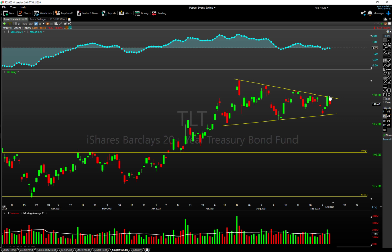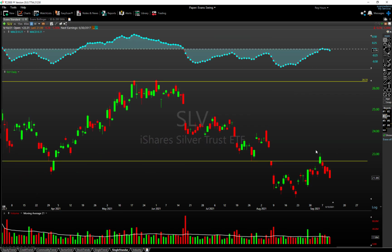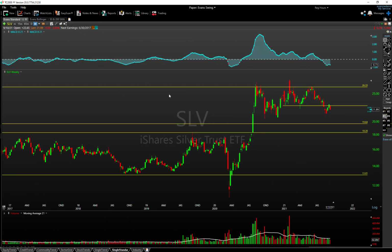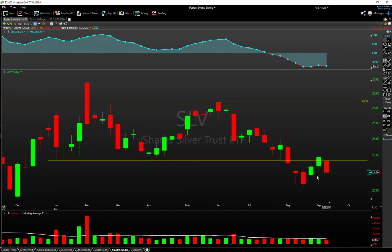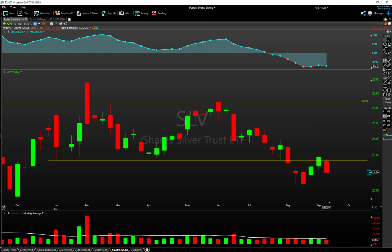So we're going to just keep an eye on it, watch this compression, and keep watching this every single week. And silver is another one I wanted to talk to, which is looking pretty horrible here. If I look at silver on a weekly chart now, you can see this weekly candle here is kind of breaking back below the prior week. The last 3 weeks look like a little bit of a bear flag here.